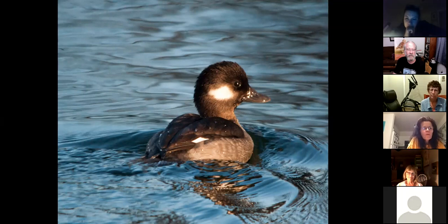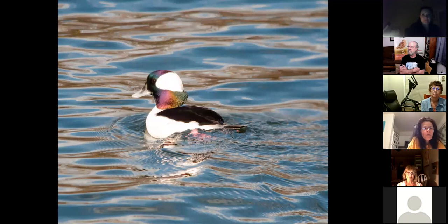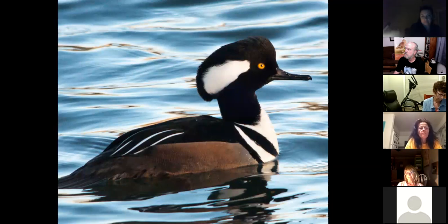And if you get the male, if you get the sunlight just right, the male bufflehead, instead of looking black and white, looks like this with the rainbow iridescent colors on the head. Next slide. This is the hooded merganser drake.